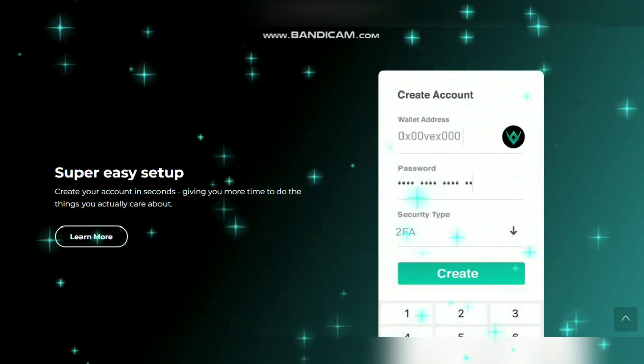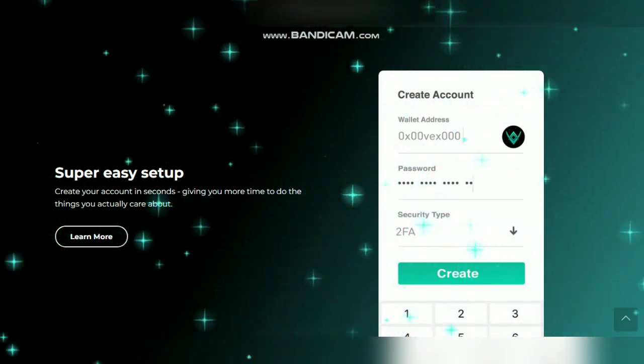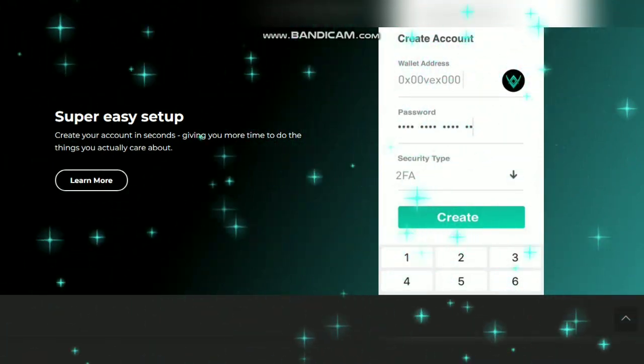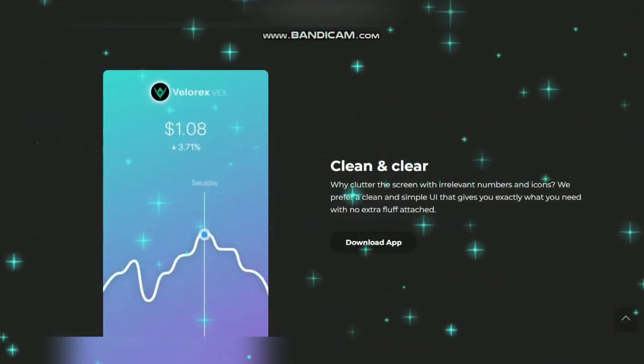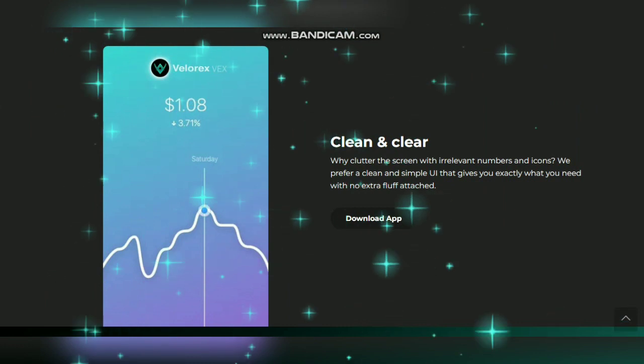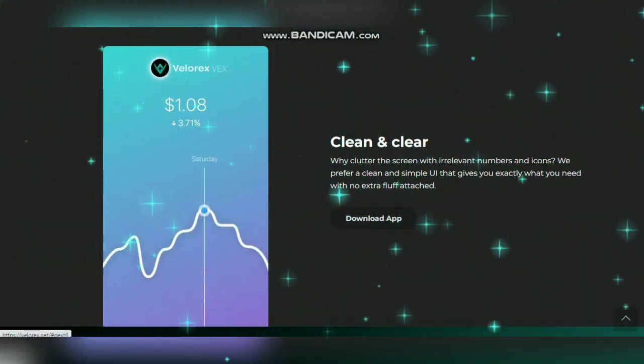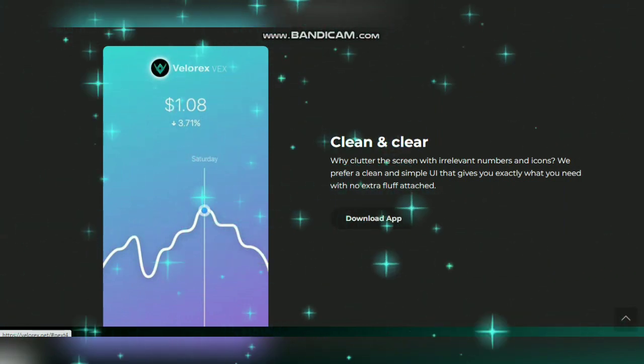Super easy to set up. Create your account in seconds, giving you more time to do the things you actually care about. Clean and clear. Why clutter the screen with irrelevant numbers and icons? We prefer a clean and simple UI that gives you exactly what you need with no extra fluff attached.